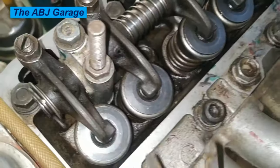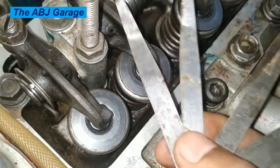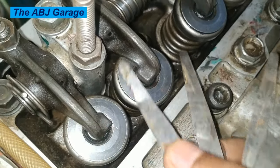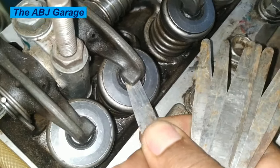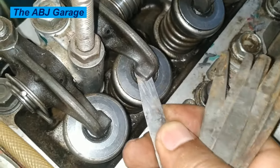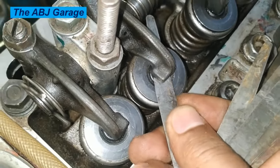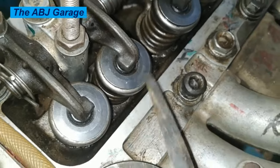Additionally, correct valve clearance promotes even wear on the valve components, extended service life, and minimizes the risk of valve failure. It is important to follow the manufacturer's recommendation for valve clearance adjustment intervals to ensure optimal engine performance and prevent potential issues. There are several signs that indicate a problem with the valve clearance in an internal combustion engine. Let's have a look at some of the top symptoms that indicate that the valve clearance is off.